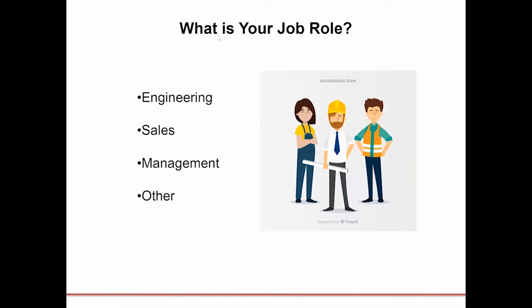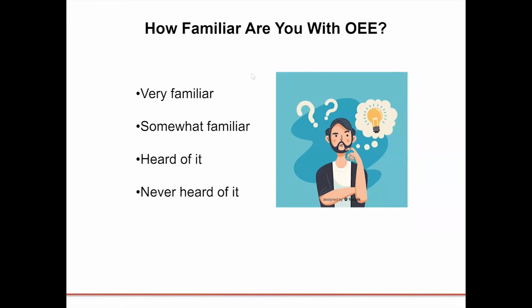Great. Thank you very much. We're going to move on to the second question. How familiar are you with OEE? Choices are very familiar, somewhat familiar, heard of it, and never heard of it. Okay, thank you. Very good responses. Thank you all. This is just for me, so I can know how verbose I need to be in the following presentation. Okay, very interesting. Thank you again for answering my questions. Let's move on.